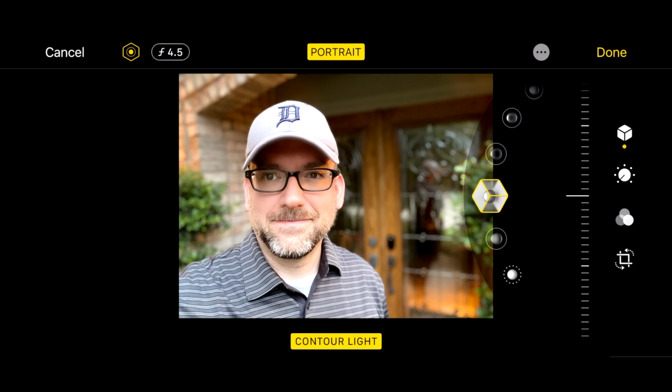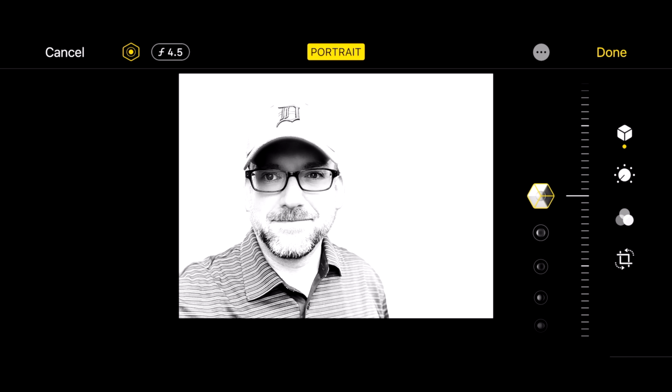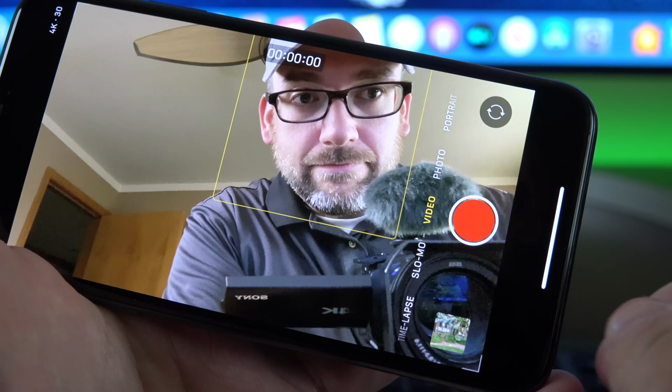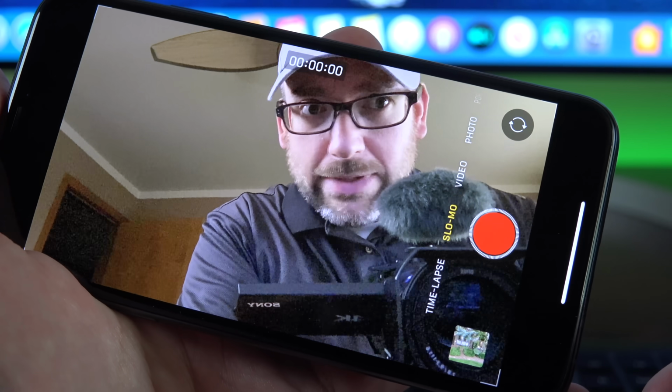Also new and unique to the new phones is a new portrait lighting mode, specifically high key light mono. And for some reason, this camera gained a slow motion feature. So if you want a slowfie, as Apple calls it, you now have that option. But unfortunately, if you don't have hair, this really is a useless feature.